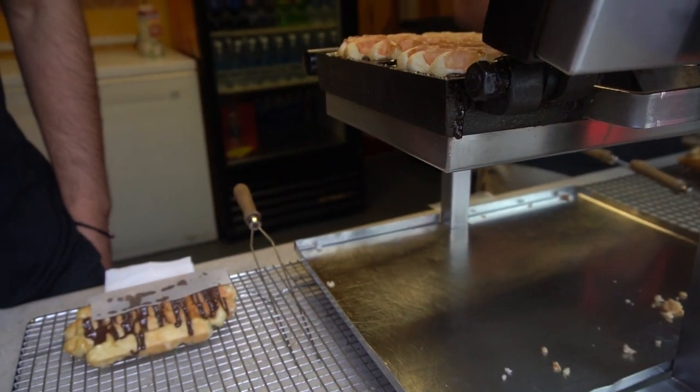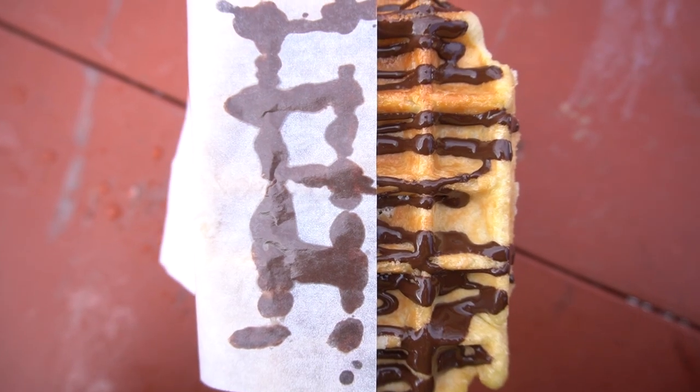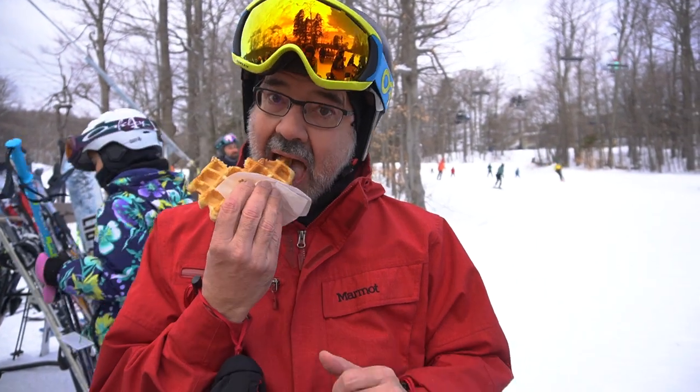There are two waffles, one with chocolate, one without it. Yeah. And a hot chocolate is in there too. All right. It's coated in crunchy sugar.